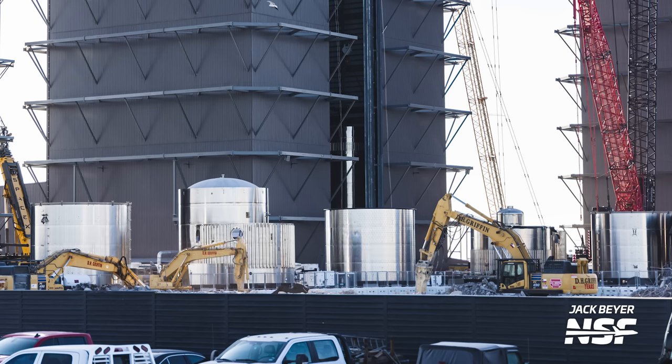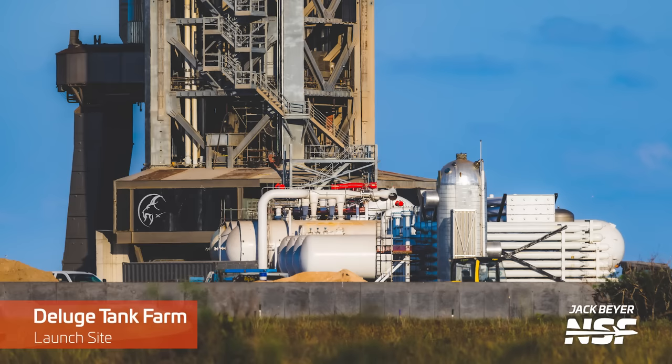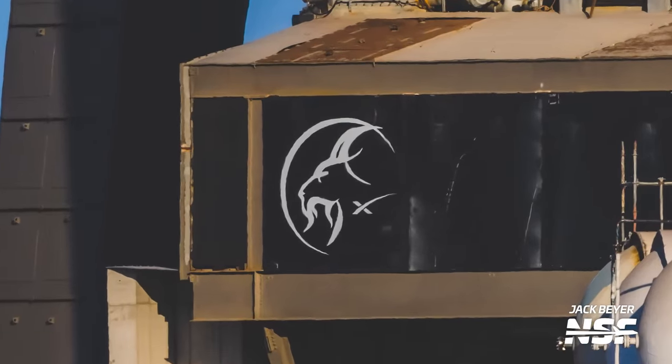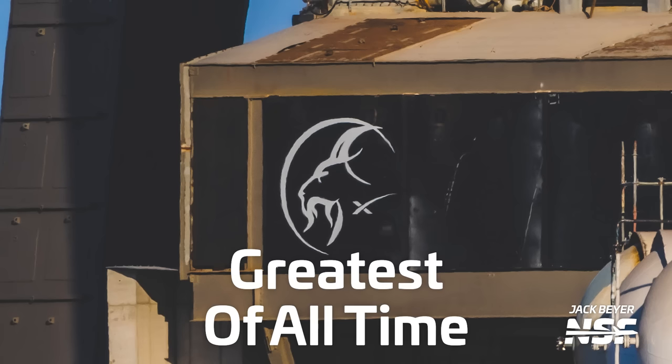or unclear components. In this image of the deluge tank farm, there's a noticeable decal featuring a goat with an X logo. This image is in reference to the SpaceX team and carries a playful reference to another interpretation of goat, signifying greatest of all time.